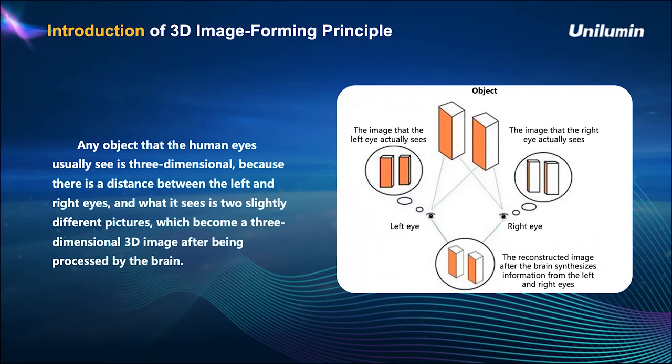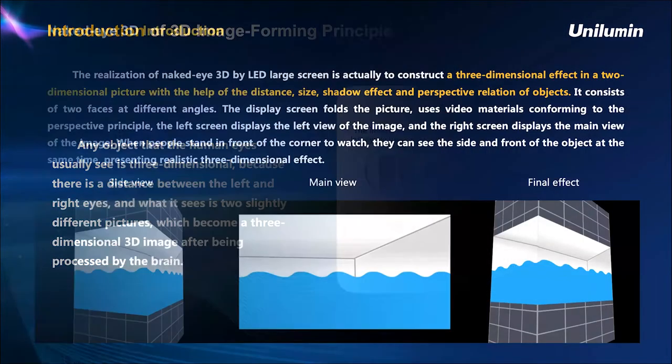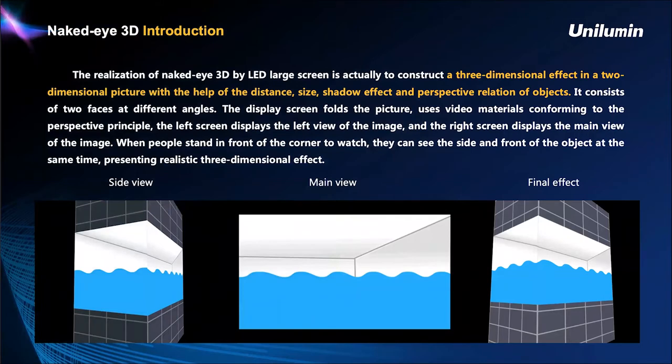Any object the human eyes see is three-dimensional because there is a distance between the left and right eyes, and what you see is slightly different pictures, which become a 3D image after being processed by the brain. Here are also the side view, main view, and final view, processed by your brain. We use this way our brains process images to create shocking contents to apply to the screen.